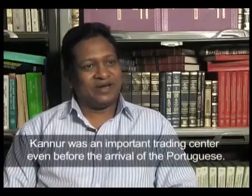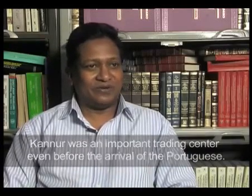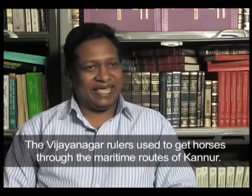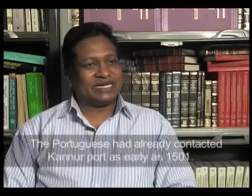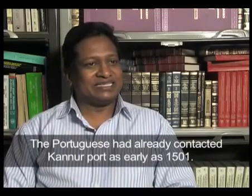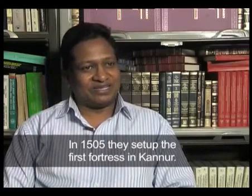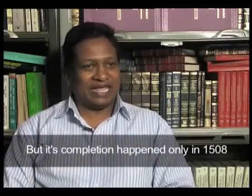Kannur was an important trading center even before the arrival of the Portuguese. The Vijayanagara rulers used to get horses through the maritime roads of Kannur. The Portuguese wanted to set up a fortress there to control the trade of Kannur. Portuguese had already contacted Kannur port as early as 1501. In 1505, they set up the first fortress in Kannur, but its completion happened only in 1508.